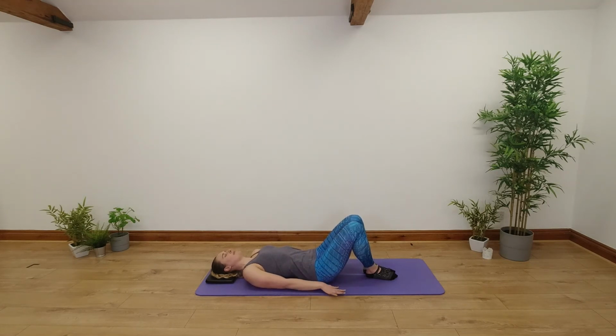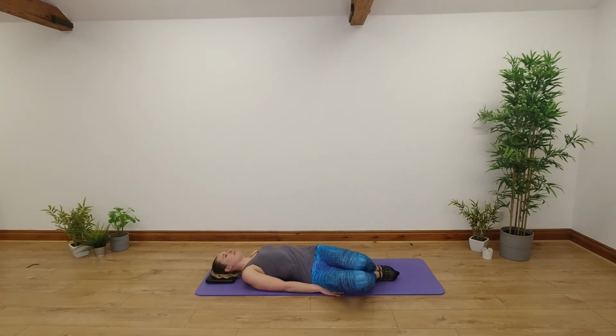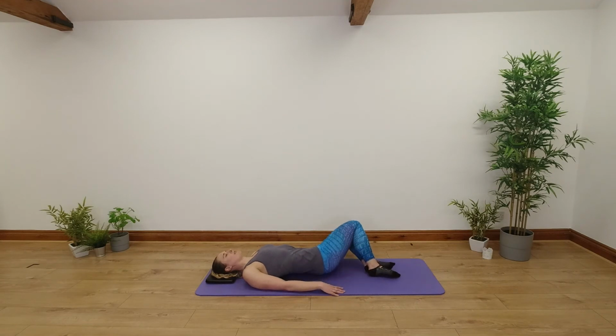Just take your hands from your hips down to your sides, and then just give your knees a gentle rock from side to side. So just give your hips and your back a bit of a stretch out. Relax through those core muscles as you just have a bit of a stretch through. And then taking those knees back into the middle, and then we're just going to finish the session off just with 1 more stretch here.